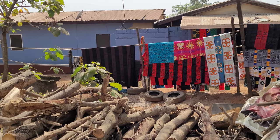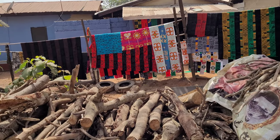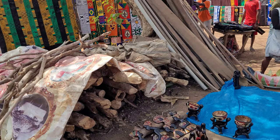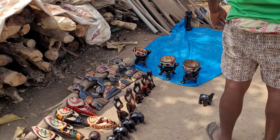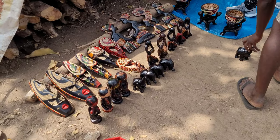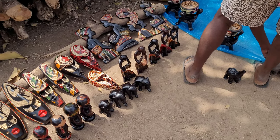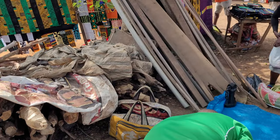As soon as you come in, all you can see is these colors. And then our brother's got the wood presentation here. And these are perfect for bonfire. But look at the artifacts right here. The colors, the painting, the energy is just vibrant. There we go.